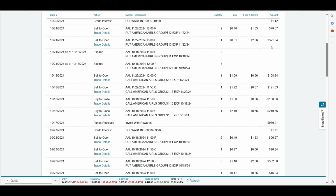Now, the other company we traded back in October was American Airlines. Now, American Airlines was a little bit different. We did roll some options. You see here on the 18th, we had an $11 call that we rolled to $11.50.